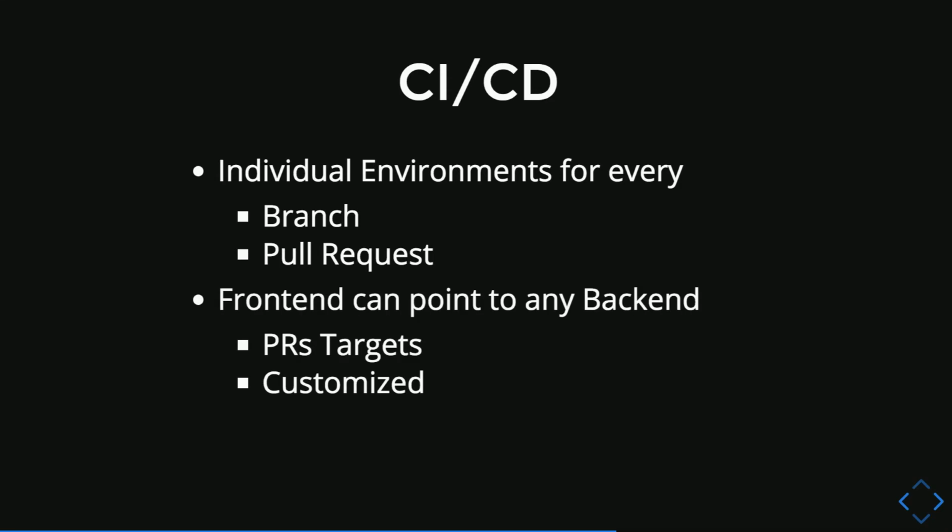There's also the possibility that you have only done a front-end change, and you now want to test that front end against an existing backend, so an existing Drupal site. That's also possible. Via a small configuration file, you can define PR targets. So you can say, okay, that pull request with that Node.js code, I want to test it against that Drupal backend, because you maybe want to test with the data that you just created in that Drupal site. That speeds up front-end development, because you don't always have to start a new Drupal, a new database, and all that stuff.